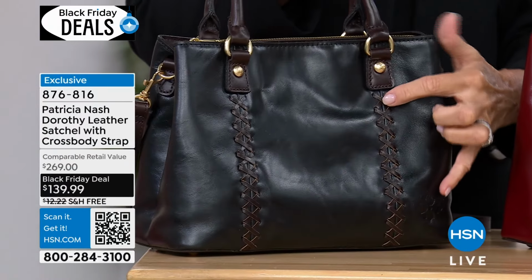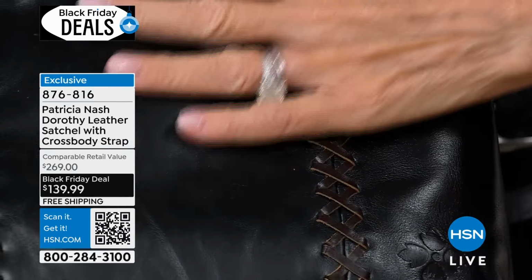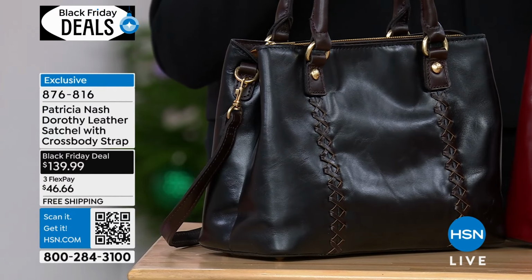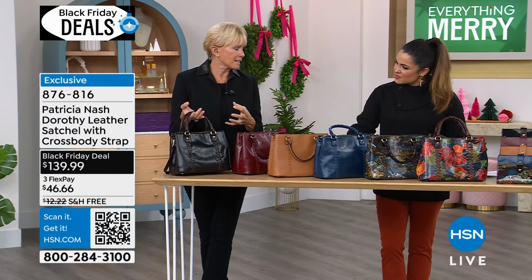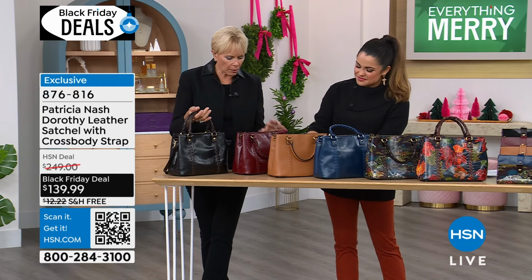So notice, you can't see it really closely, but this is chocolate. With the black body, chocolate trim on this, chocolate on the bottom, and that's that color contrast, the color blocking that's become so popular. But for this, it really makes sense because you can wear brown boots, black boots, brown, I mean, it's just going to go with everything.